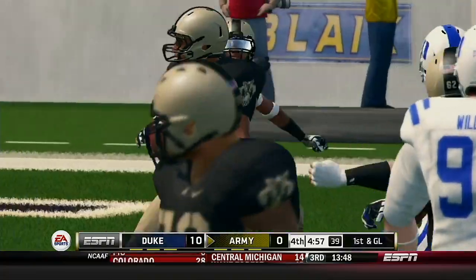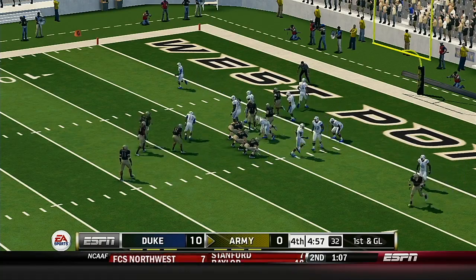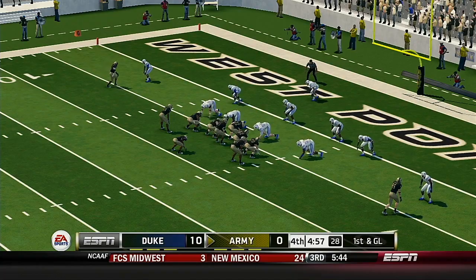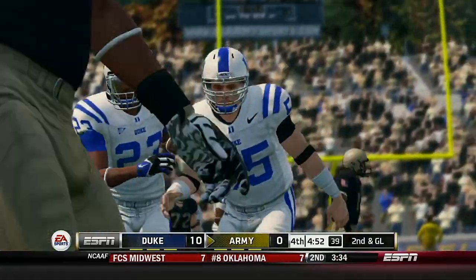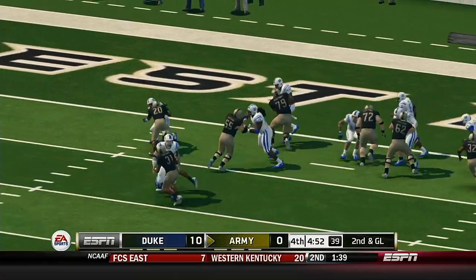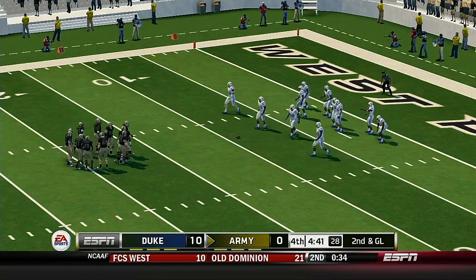Gets to about the 5. Brought down at the 9. That's not what you hope for from your running game. You're looking for some solid north and south progress. You never want to give the defense a play like that to build their confidence. That brings up a second and goal.